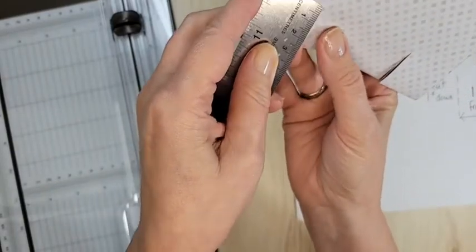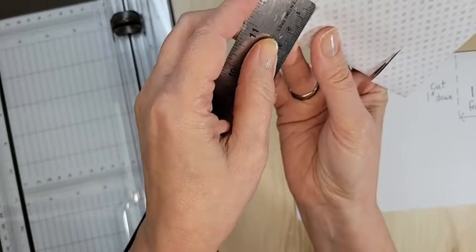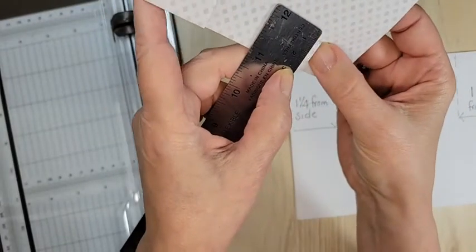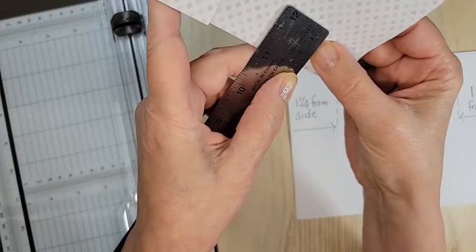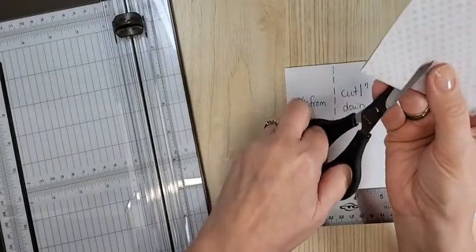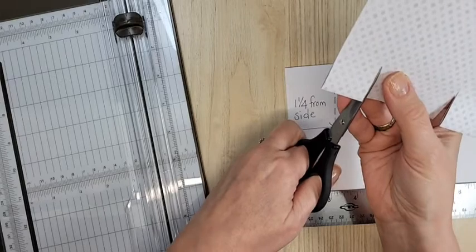So let's see. Okay, just a little bit over the 2.5 centimeter. And that's a little bit more over the 2.5. So what I'm going to do is just take my paper snip and just go ever so slightly down. Ever so slightly.